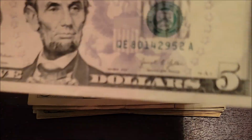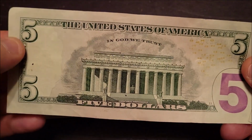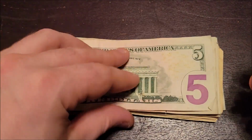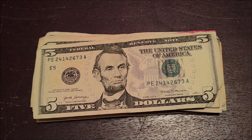And 2021. Mentioned that earlier. Cropping out on us, right? Pretty cool. Nothing on the back here except for a bunch of junk. Somebody used it as a tissue or something. Try to flip these around. That way I'm not just like totally messing with them the whole time.